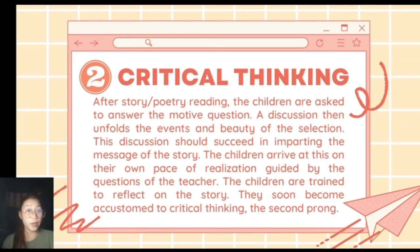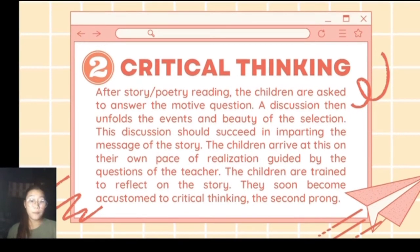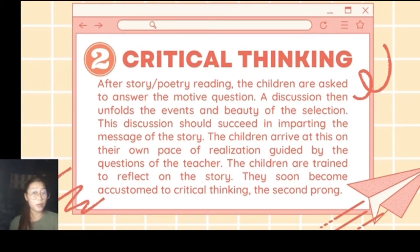The teachers are trained to reflect on the story, so they soon become accustomed to critical thinking, which is the second prong. So, mauna to, after reading the story, di man dyan na mawala ang mga questions. So, children are asked to answer questions, diin ara nila magamit ilang critical thinking. So, dili lang pod sa questions magamit sa mga bata ilang critical thinking, kundi hasta sad sa mga activities or exercises nga ihatag sa mga teacher para ma-interpret nila ang story on their own understanding.